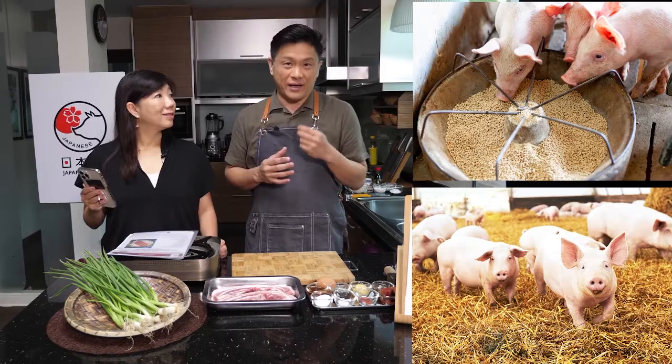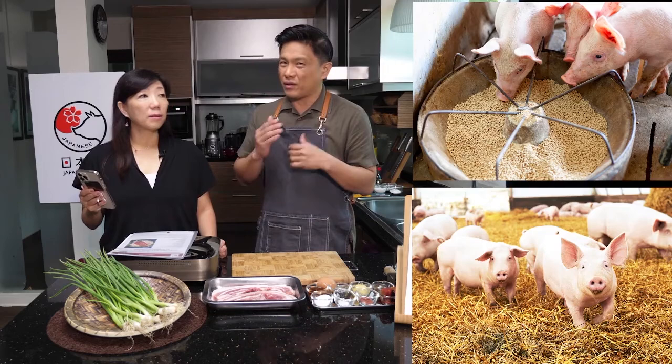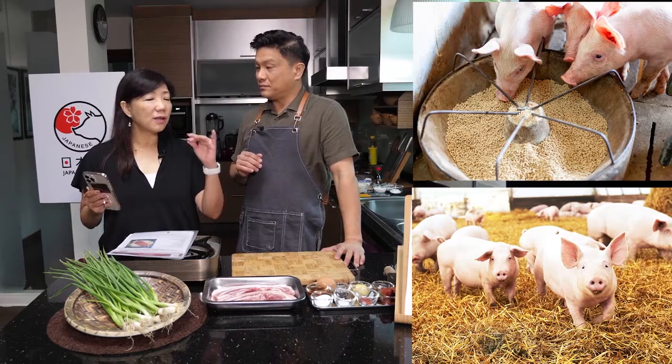You know how pork can sometimes have that porky flavor? A lot of the Japanese pork doesn't have that porky flavor. It's almost fragrant, very fragrant, very nice, and the fat is very sweet.